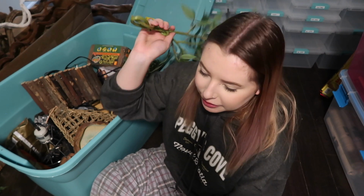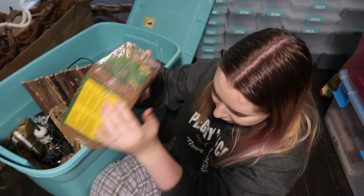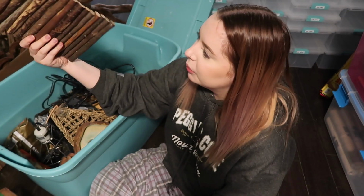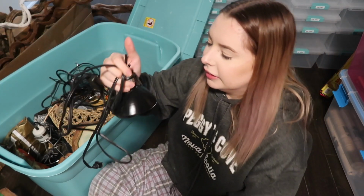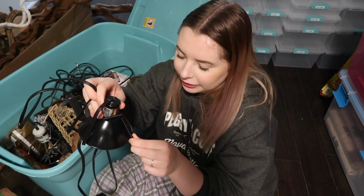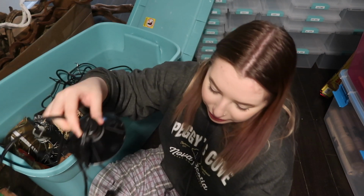Okay, here's another fake plant that I hate, so I'm gonna get rid of that. Eco earth bricks, keep that. Fake plant ball, get rid of that. Wooden bridge, this is kind of old and gross, so I'm gonna get rid of that. Tiny little heat lamp. You'll probably recognize this from the crested gecko that I rescued. This is the little lamp that he came with. Probably never gonna use this, so this can go.